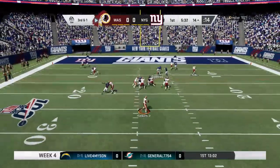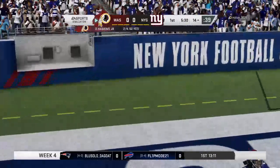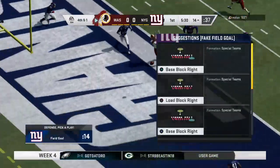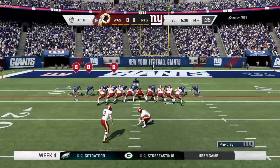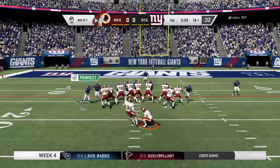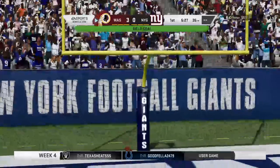On 3rd and 1, it's Haskins. Looking end zone, but it's incomplete. Well, that was certainly an aggressive call and an aggressive play. Instead of just going for the 1st down, took the shot in the end zone, went for the touchdown. And on 3rd down, maybe said, forget about the sticks. We want 6. And Hopkins' kick is good.